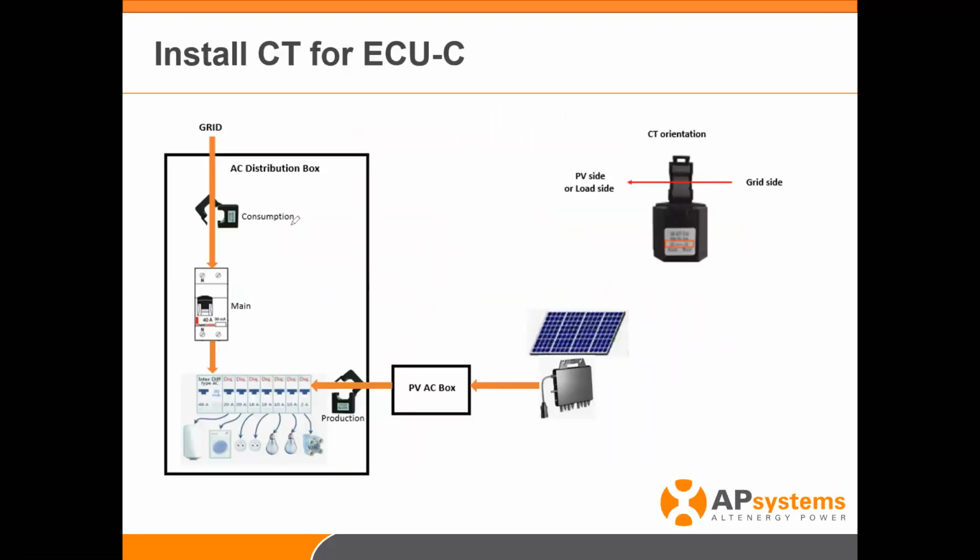This just demonstrates the installation of the CTs. This is the way that we're able to then monitor the production from the roof, coming down from the solar panels through the junction box into the main. We're also able to monitor the consumption of the home or business.